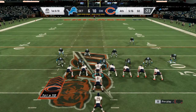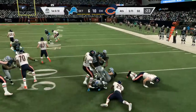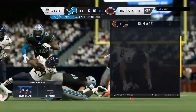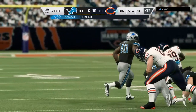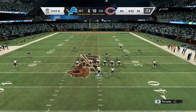So good starting field position for him here as they come up 1st and 10 right at the 50-yard line. No room to be had there on the first down run as he's lucky to get back to the line of scrimmage. Credit the tackle to Darius Slay. 2nd and 10 at the 50-yard line. So after the run for no gain, here's 2nd and 10.